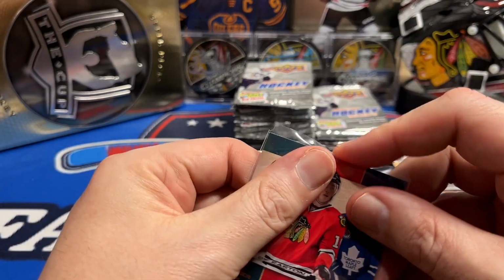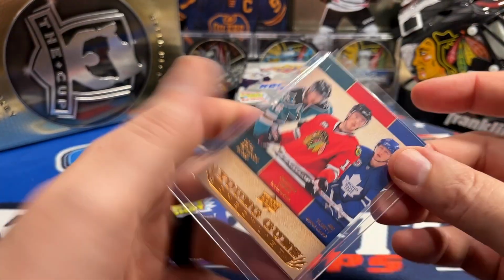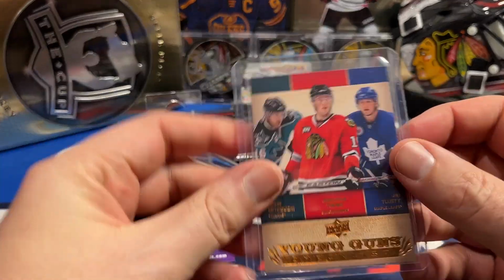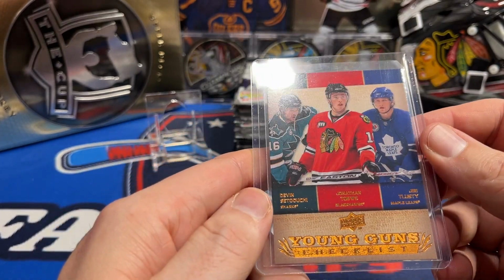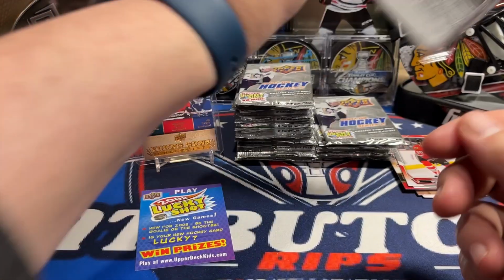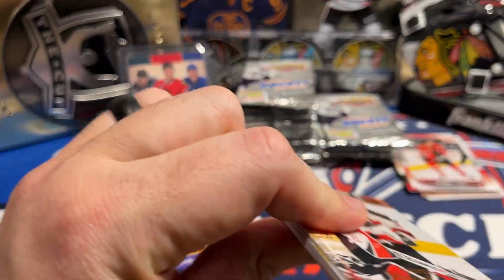not the Toews that drives the value here, but I do like checklist cards, as is my history. Setaguchi and Tlusty, yeah, they don't move the needle anymore, but Jonathan Toews still moves the needle. So nice. And Young Gun number 4. We got a lot of packs left to already have our 4 Young Guns.